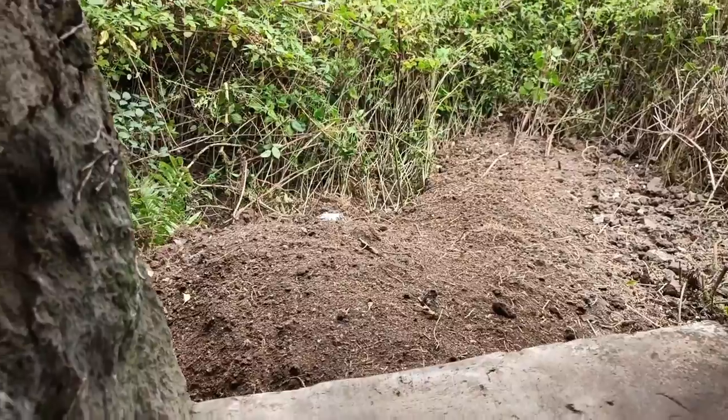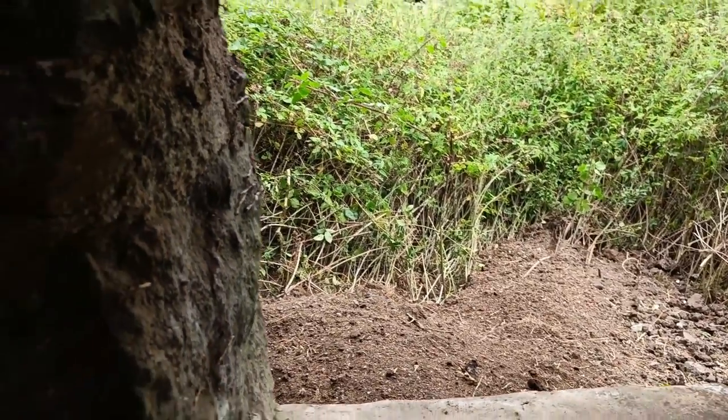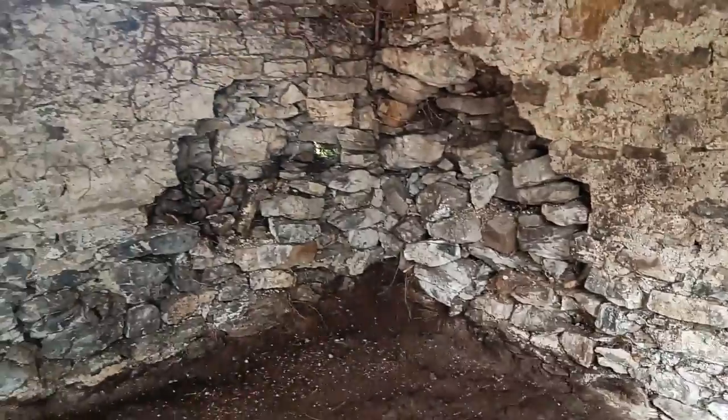It would have taken so long with a wheelbarrow to go and put it on the land somewhere else. Yeah, because it's a long walk down to get to anywhere, isn't it? So this is what we've got.